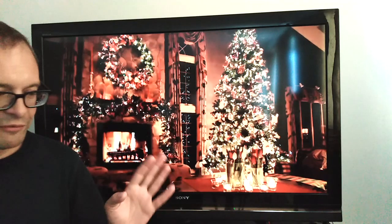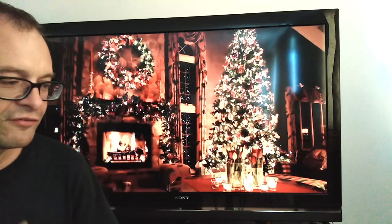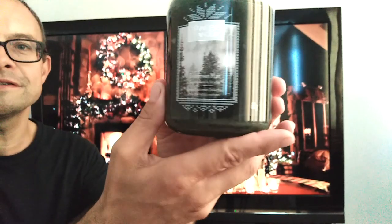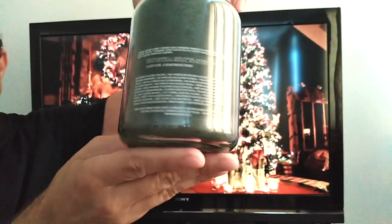So I'm going to start. We've got Evergreen Mist, After Sledding, Candlelit Cabin, and Pomegranate Gin Fizz. So I'm going to start the day and the journey with this one. This is Evergreen Mist. Evergreen Mist has a dark green wax colour.